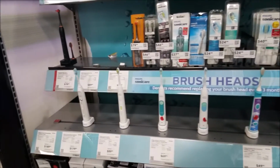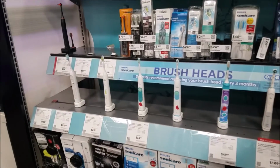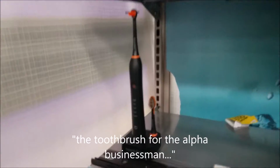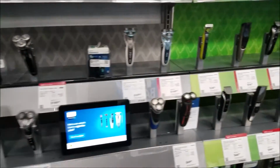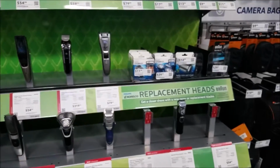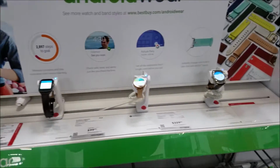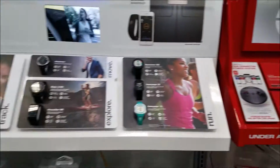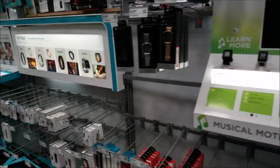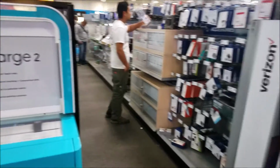I had no idea there was such a big toothbrush selection at Best Buy. That's, wow, look at that. That is intense. For all your grooming needs, that is a lot of shavers. My watch is smarter than your watch. That is an entire aisle just for smartwatches and Fitbits and the like.